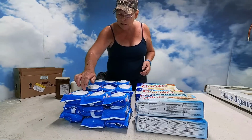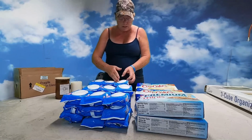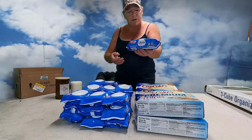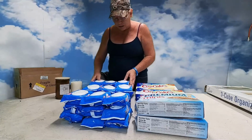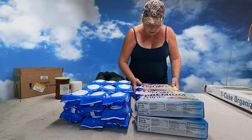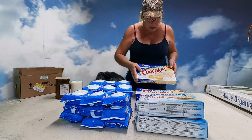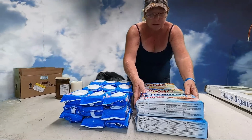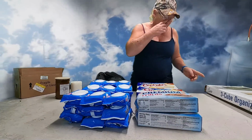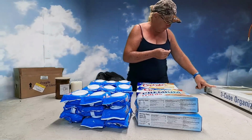There's 3, 6, 9 times 12, 27 of these Cottonelle flushable wipes. And they're not tore. I just don't get it. Alright, and then we got ice lemon cupcakes. We got 4 of these. And then we got mini crackers, 2 of these. And then we got this shelf organizer.